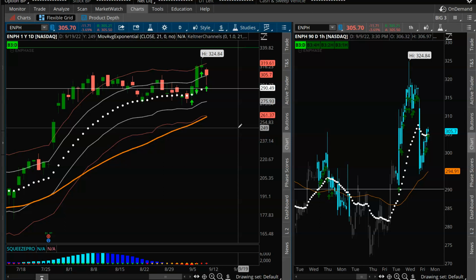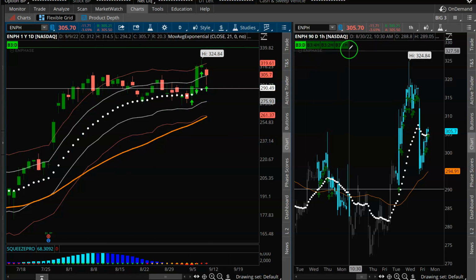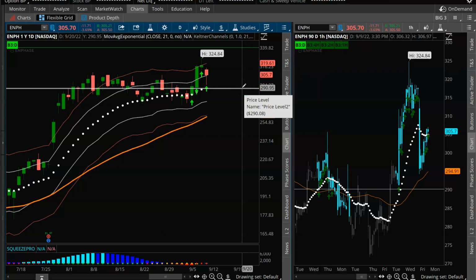But for things that look like ENPH, good trend, good structure, big 3 buy signals up the wazoo, and some squeezes. Pretty good combination. You slap on an option strategy that offers a good risk reward. All you can ask for.